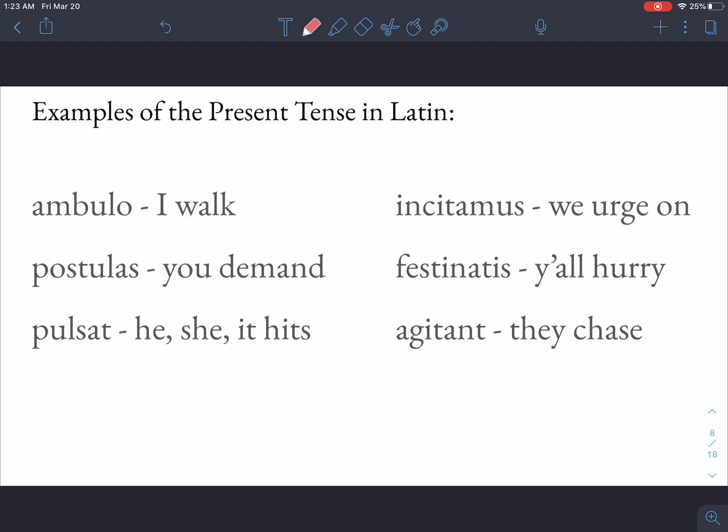All right, now seeing them in action, some examples of the present tense in Latin. Ambulo, I walk. Postulas, you demand. Pulsat, he, she, or it hits. Incitamus, we urge on. Festinatis, y'all hurry. And agitant, they chase. Now notice these have our present tense endings, which also happen to be our personal endings as well. But this is just some examples.